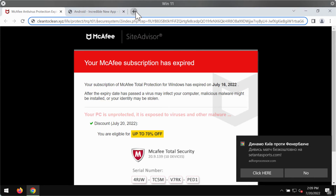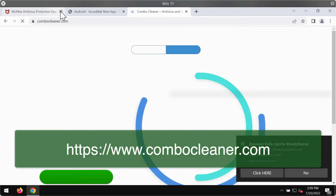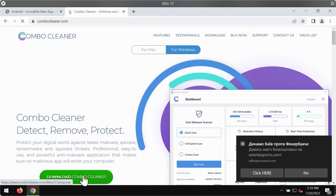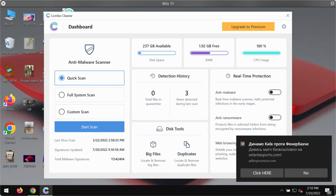I also recommend that you additionally research your device with Combo Cleaner Antivirus. Get it on the official page combocleaner.com. So use this green download button, install the application, and begin researching your system with its help.